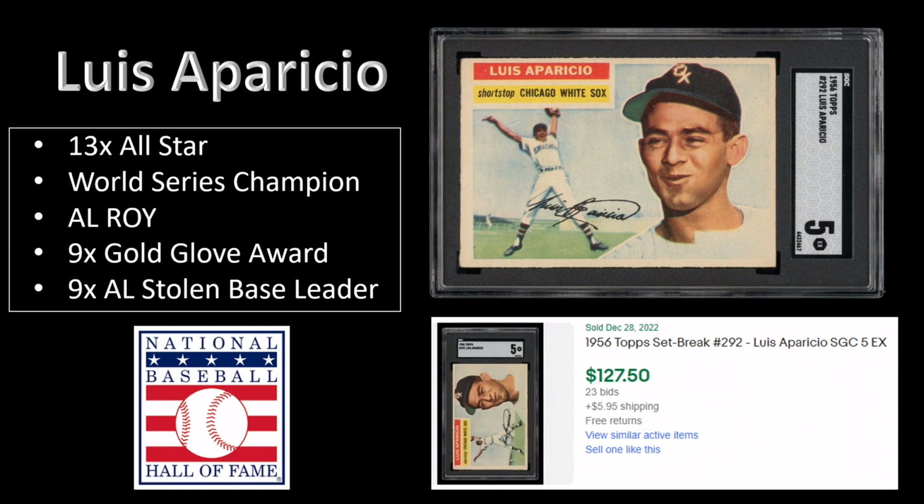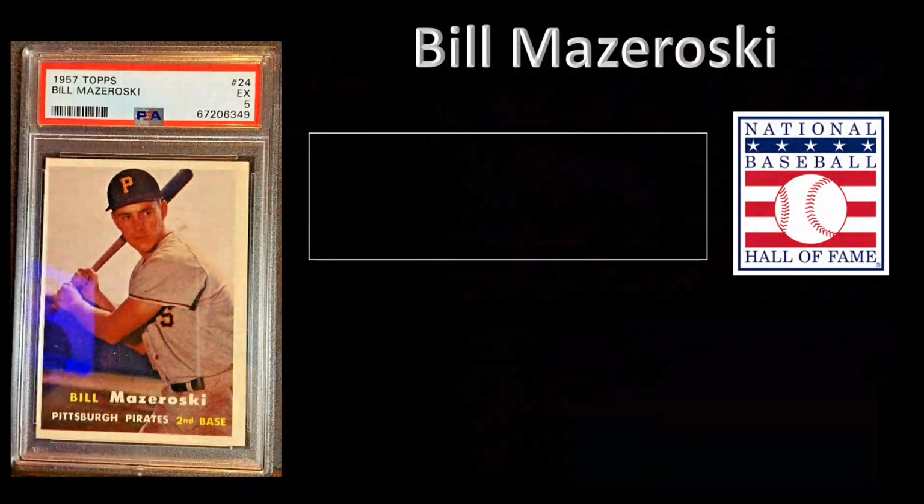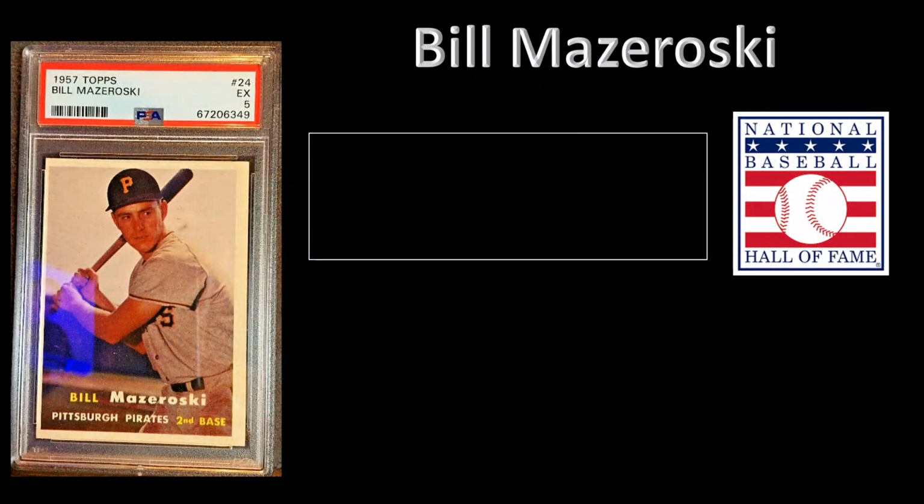I mean, sometimes we forget about these guys like Luis Aparicio, but we shouldn't. If you're into Hall of Fame collectors and just great players, this is the list.